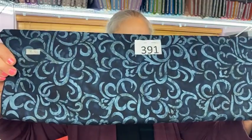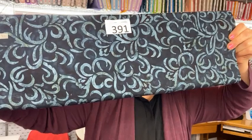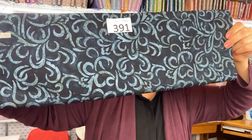Did all of you guys see the dress that we were featured in Classic Sewing magazine? Hi, Cheryl. $3.91. Are you writing Cheryl's down?